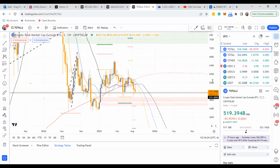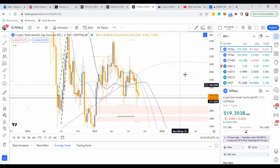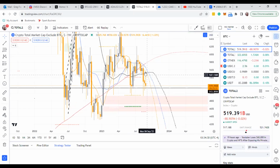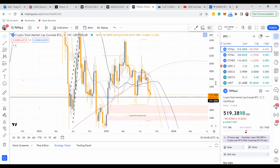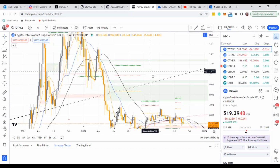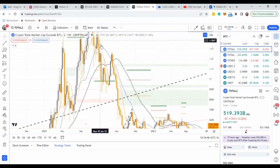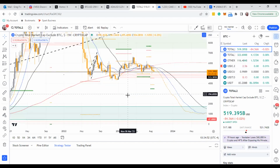So the 9 is under the 40. And now the 9 is not the 40, the 21, excuse me. Now the 9 is getting ready to cross the 40. And it looks like it'll be this week if it stays in that sequence. And then the 21 is coming through the 40. So that's how the railroad tracks get set up, guys. The 9 through the 21, 9 through the 40, and the railroad tracks get set up to go down, not up. To go down, guys, not up.